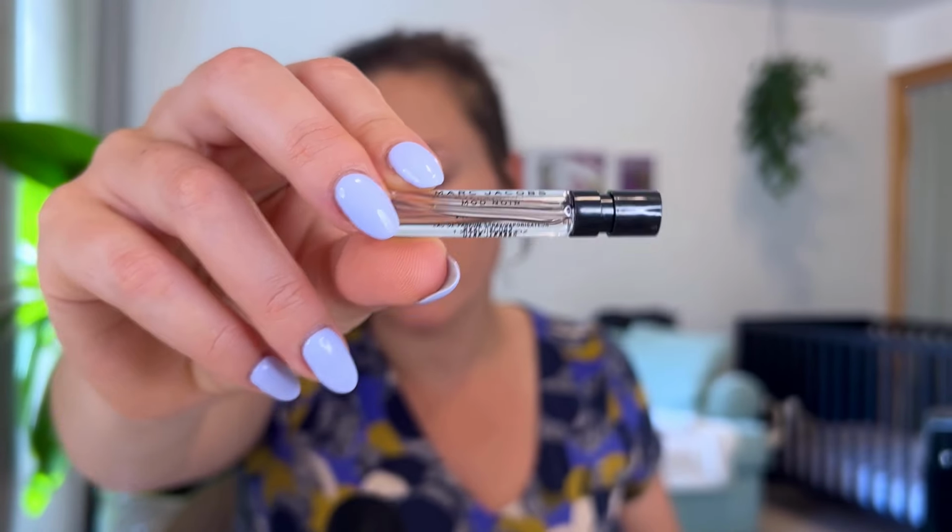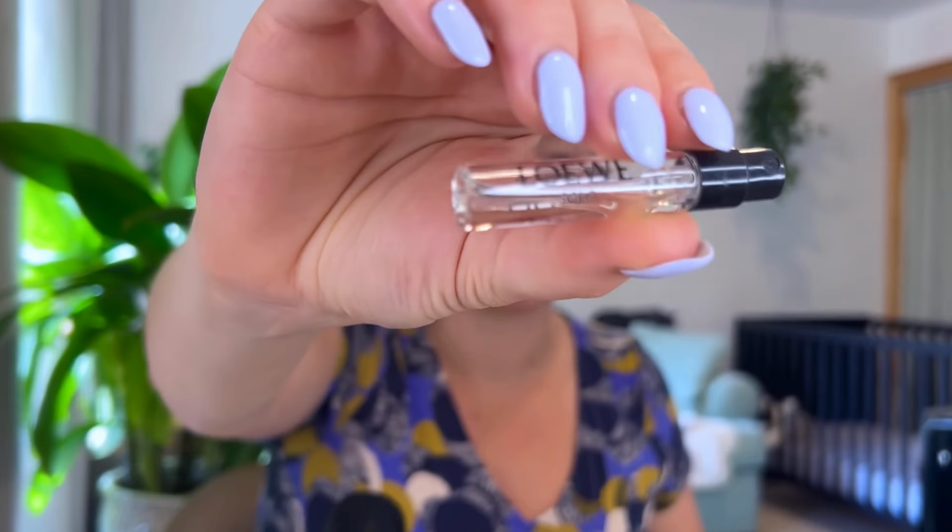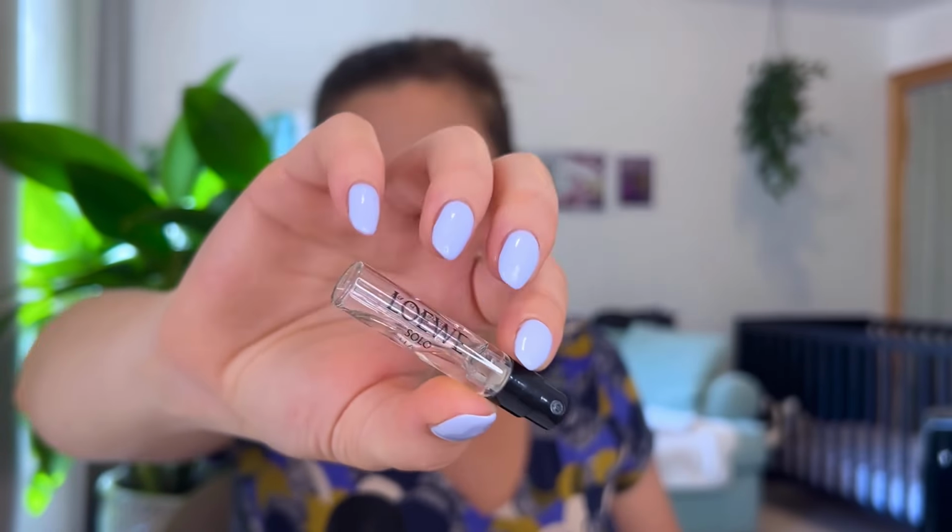So this is Maud Jacobs Maud Noir. I think this one's actually discontinued, but this is such a beautiful scent. From what I remember, it's a bit of a green floral, maybe slightly woody, fruity, I don't know. I remember it has a green touch to it. Maud Noir. And then this one is the brand Loewe, I don't know how to say this. This one's called Solo. I recall this is a very pretty, innocent floral.